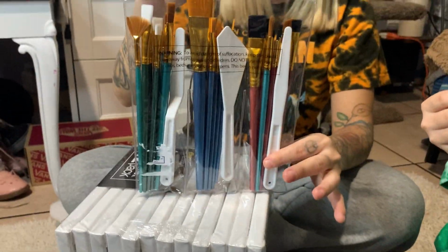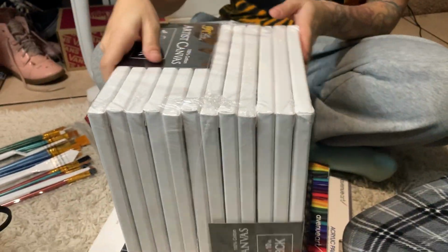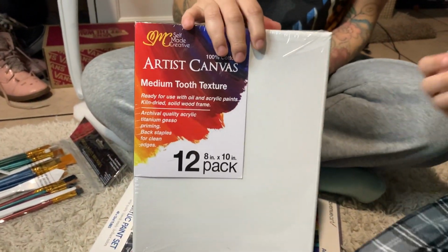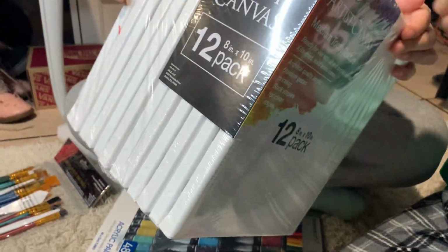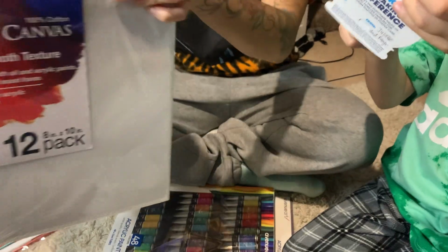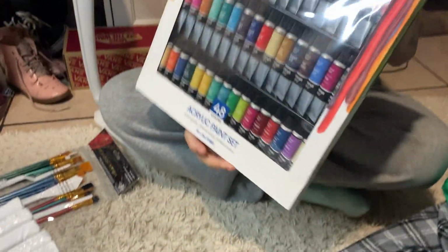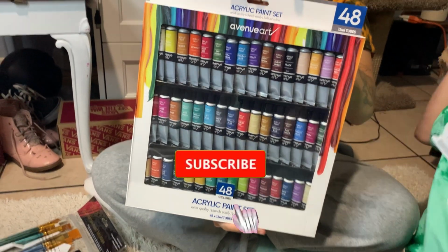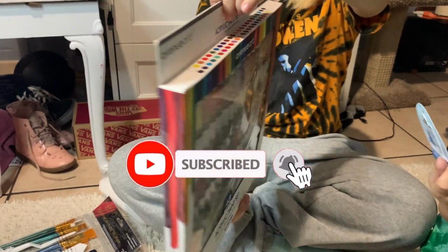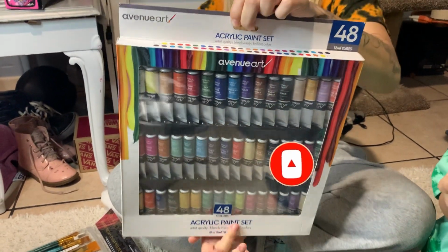Next up, we got some paintbrushes. Ooh. Three. Oh, this is limited as heck. And a 12 because it's only a pack of four canvas. We should save this for next year. If we save it for next year. It's only good for a year, baby. We got to use it all year round. So, wait, can we use it next year? And acrylic paint set. Check that out. 48 colors. That's super good.